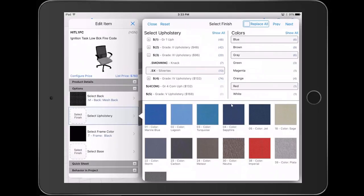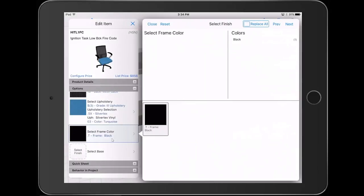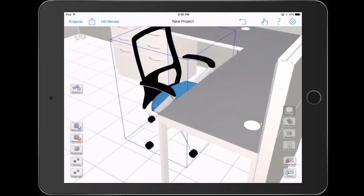And in this case, I'm going to go ahead and pick turquoise. That doesn't really look like turquoise to me, but we're going to accept it as turquoise. And then I'm going to go tap on next. The frame is standard black. That's the reason why we don't have any options for that. Then we're going to go next again. And now we're down to the last option, which is either choosing the base is black or the base is polish. My arms are polished. Let's go with a polished base. Okay, now that that's done, I'm going to go ahead and tap on done. And you can see now how wonderful that chair looks in my scene.